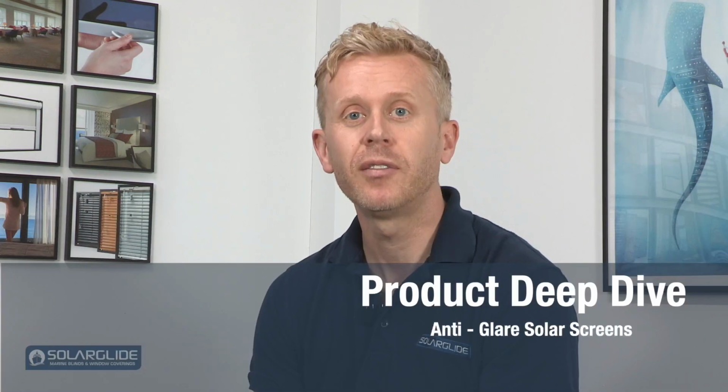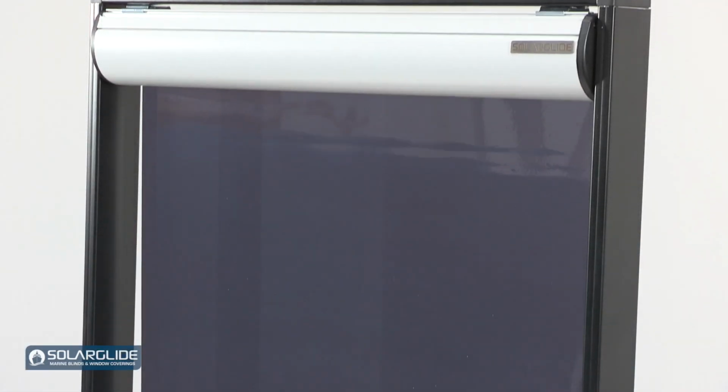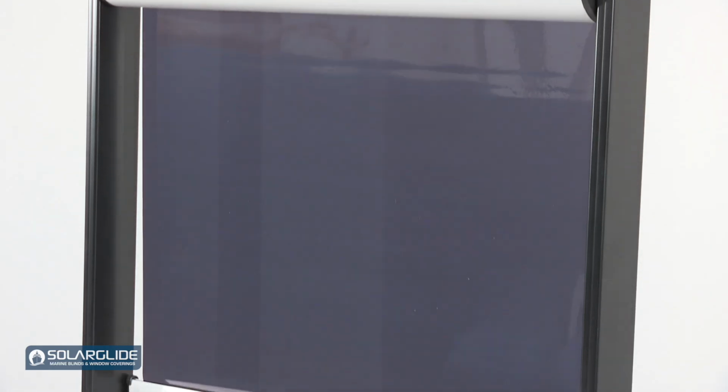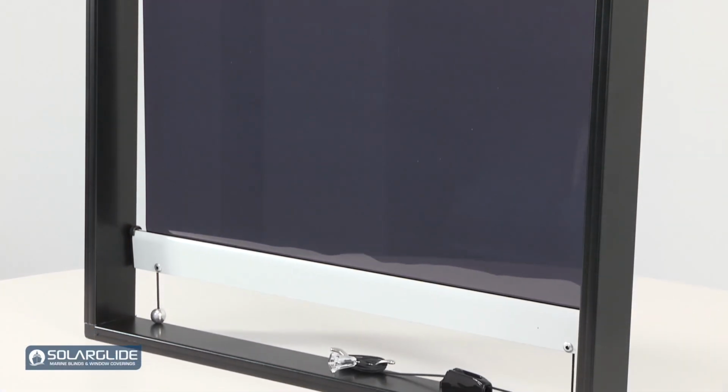I'm the Managing Director of Solarglide Limited, and welcome to our product deep dive for our anti-glare solar screens for ships. Solarglide were the first company in the world to obtain type approval for anti-glare solar screens in the maritime industry, and it's quite a proud achievement. We managed to get the approval over 20 years ago, and we've maintained it ever since.